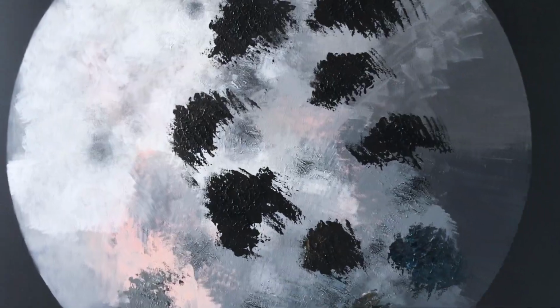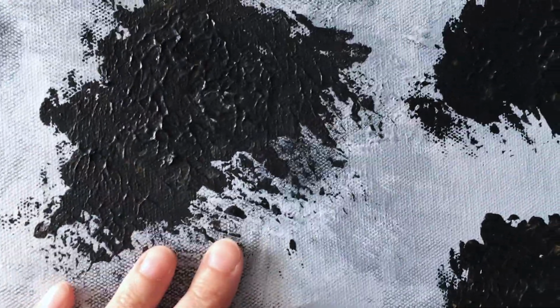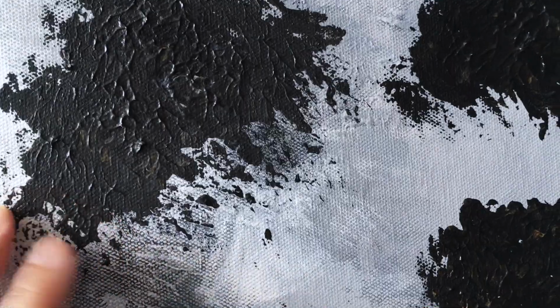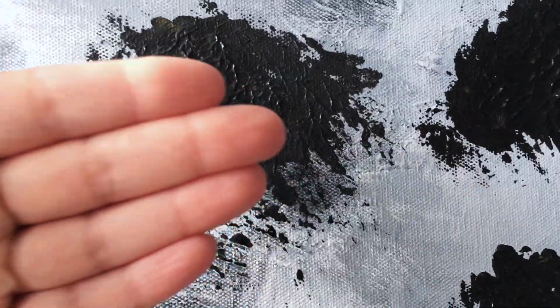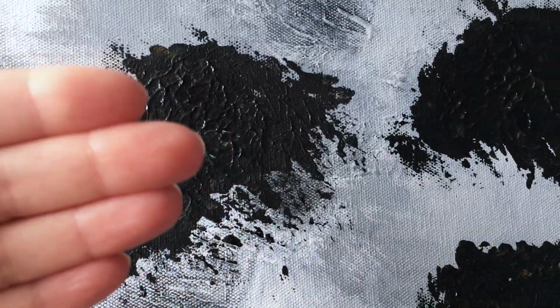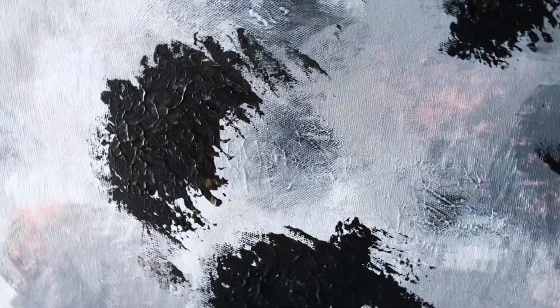So getting back to the moon, this is what happened to it last night after I finished recording the vlog, and I decided it needed more texture. So this is basically what I've done. I've just gone for it. I've used up lots of old paint that I had, and I applied it with a palette knife, and I kind of pull the palette knife off like that, and it creates this wonderful texture of the peaks, and this gives it this rough quality, which is what I want for the surface of the moon.